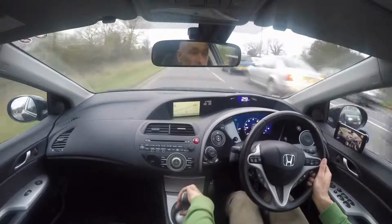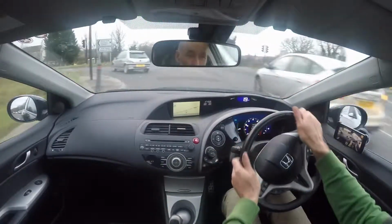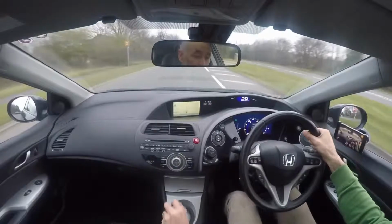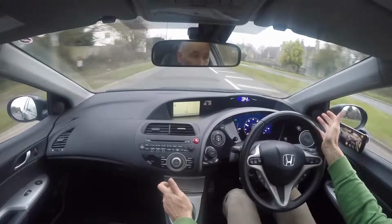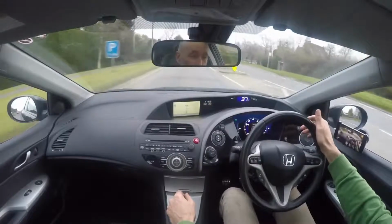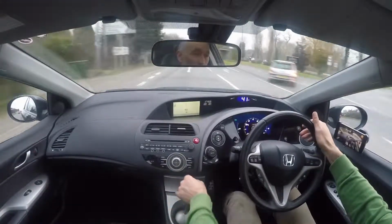So, we know it's dear for the age of the car, but for the amount of mileage left in the vehicle, and reliable mileage too, it's a snip, whatever its original purchase price was. But dashboard here, no warning lights on the car at all, quite clearly. The temperature gauge is running at a third of the way up the gauge, which is exactly where it should be on a Honda car.